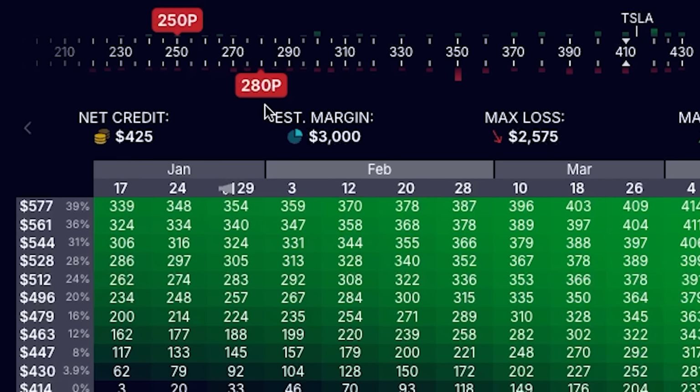However, you're increasing the distance between your two strikes, so that's going to increase your max loss and the amount of money it will take to put on the trade. So all these things need to be considered before you place the trade.